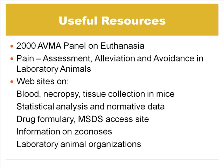The American Veterinary Medical Association supplies many helpful resources. Here are a few of them. A link to their website is available on our website under the Undergrad Fellows Training Resources tab.